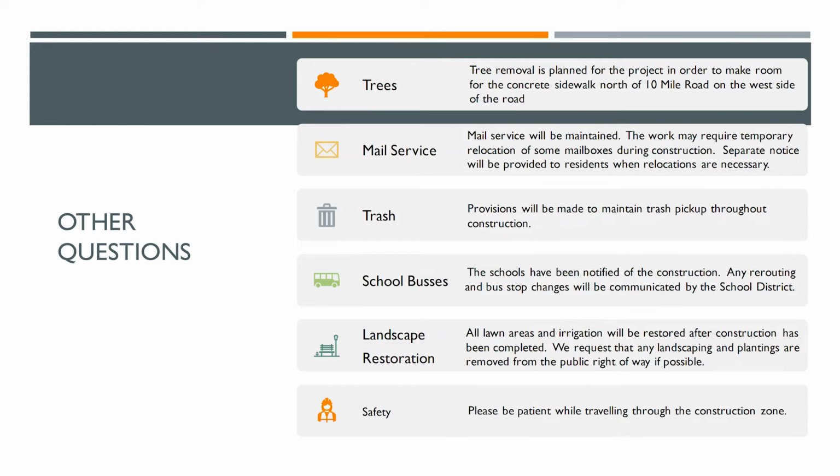And restoration, so we will be doing all the turf grass restoration, and if there's any irrigation systems, that is included in the project to restore and make repairs to any damaged irrigation. Any other type of landscaping that might be in the right of way, if you've got your prized rose bush out there or something, reach out to us.